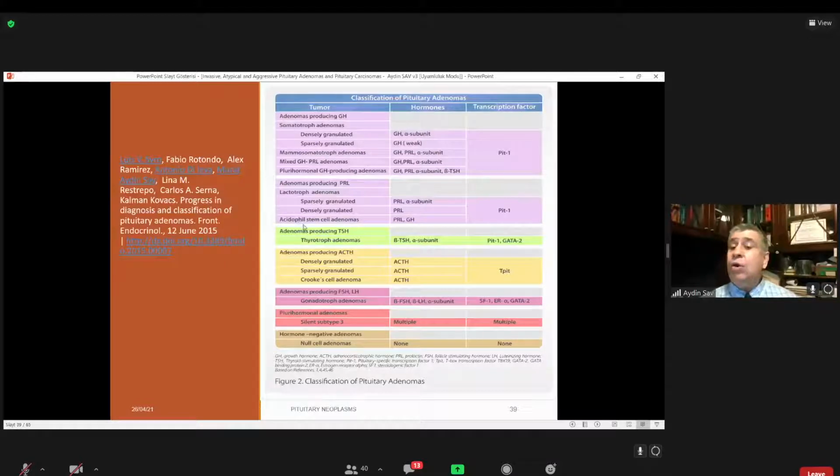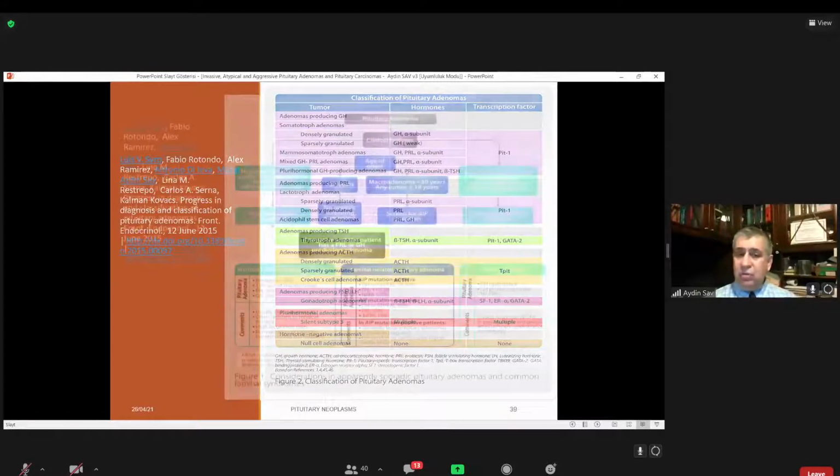If you are looking at an adenoma which has the propensity to be stained with TSH, thyroid stimulating hormone, the end product, in that case they are controlled by PIT1 and GATA2. If you are looking at a tumor that has the propensity to be stained immunohistochemically by ACTH, whether densely granulated, sparsely granulated, or Crooke cell, they are under the control of that specific transcription factor known as TPIT. And likewise, we have lists for the others. That is the key nowadays to understand the behavior of the tumors.